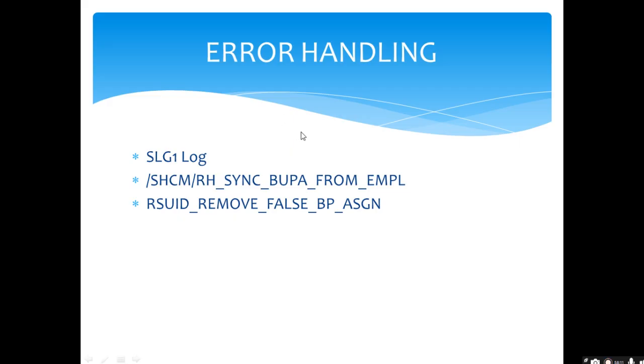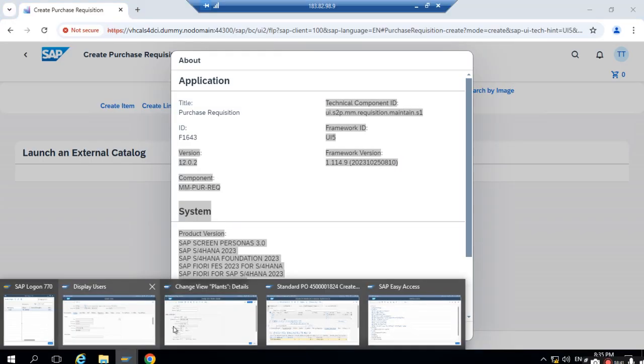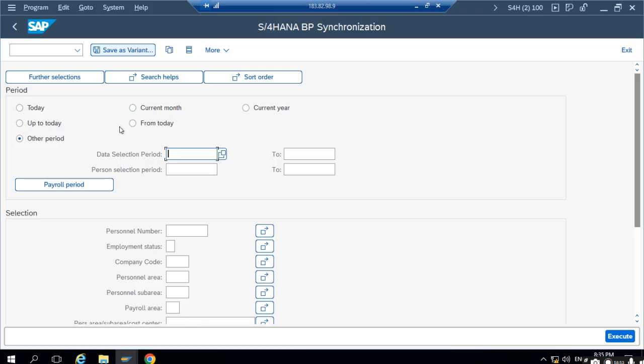There is one more thing. Suppose while maintaining employee master data, the business partner doesn't get created in the back end. For that error handling, we can check the SLG1 log, or there is one more trick. We can execute this program, /SCCM/RH_SYNC_BUPA_FROM_EMPL. Going back to GUI, go to SC38, enter that program name, and click on execute.